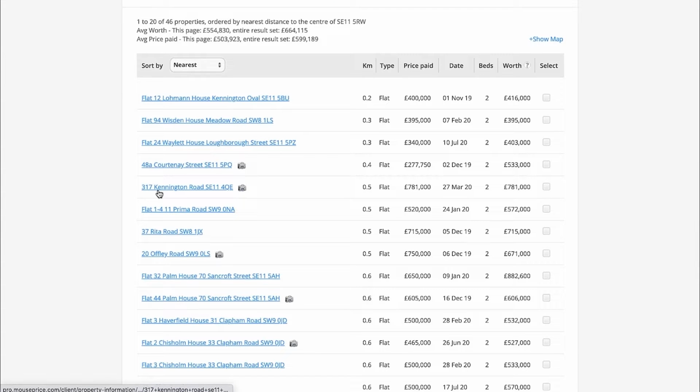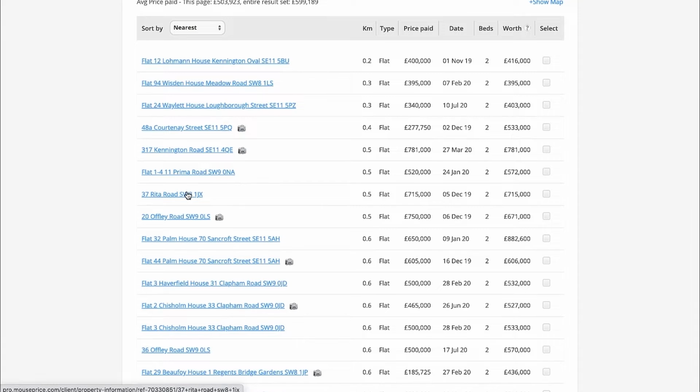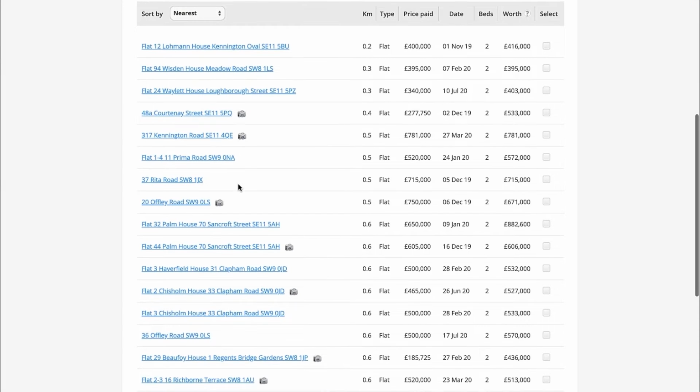Again, this will be a similar situation, which is 317 Kennington Road. Again, this will be a house which was converted. We can open this up, but again, this will be exactly the same thing, which is flat 1 to 4, number 11. So the house will be number 11, and someone would have converted it. And you can double check these, but most likely that is the case. So I'll simply ignore these ones for the time being.